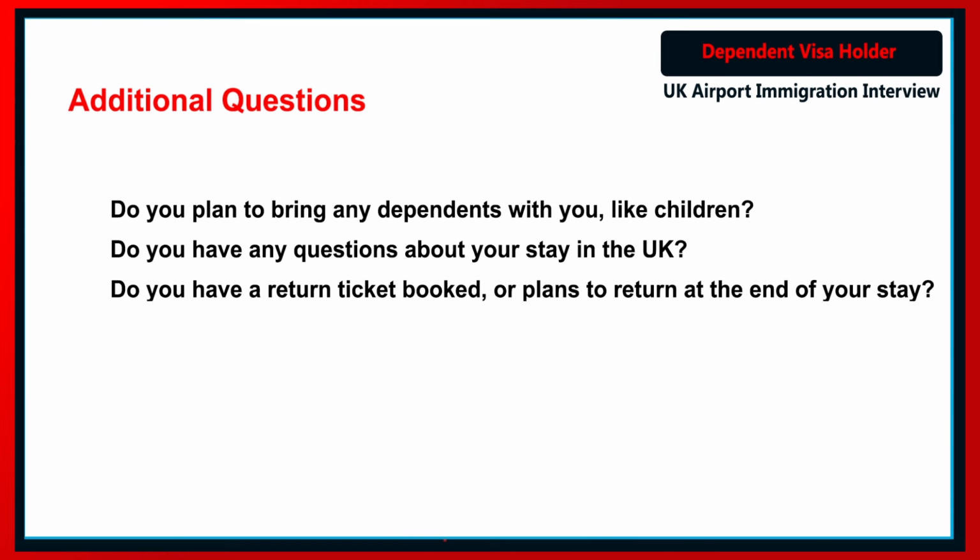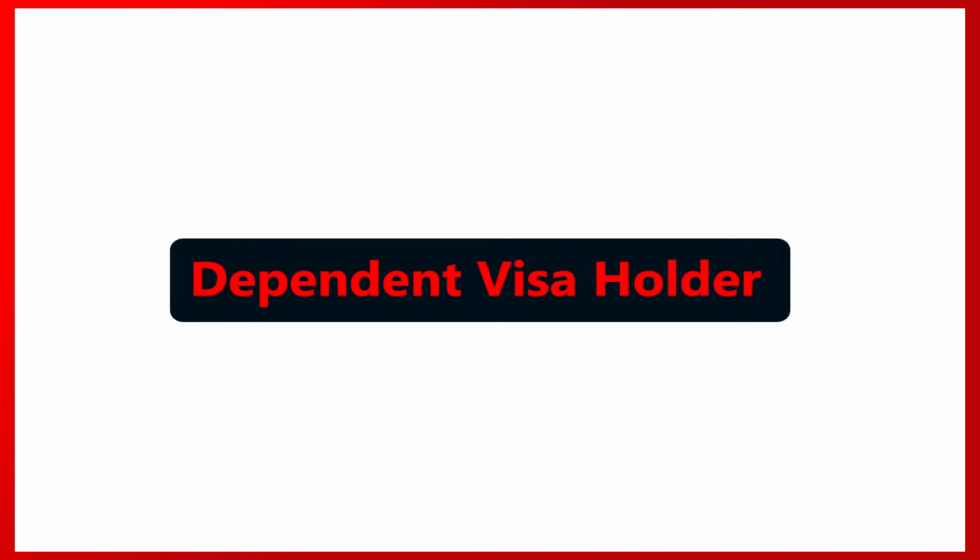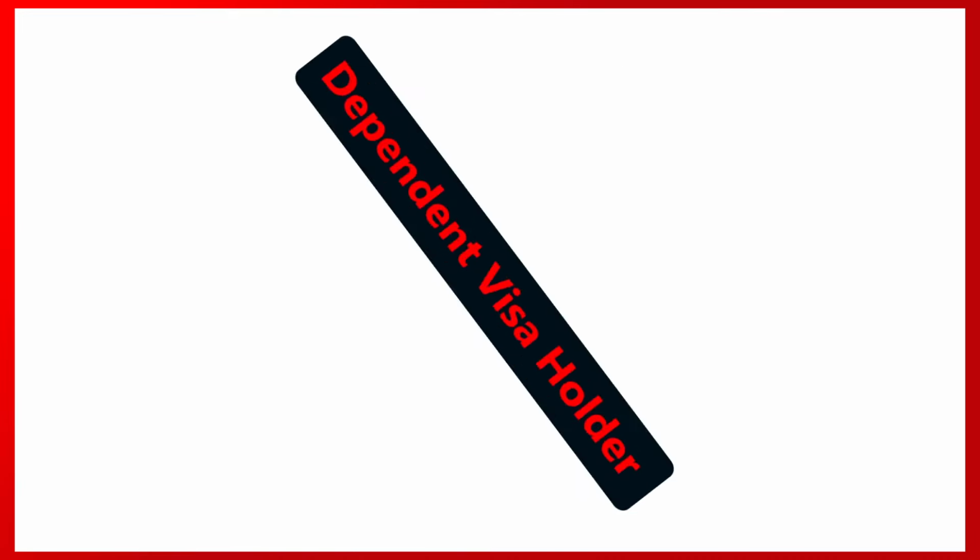Do you have a return ticket booked or plans to return at the end of your stay? You could say, yes, I plan to return to India at the end of my husband's work contract. And that's it. I hope this guide helps dependents feel more prepared and confident for their arrival in the UK. Just remember to answer clearly and truthfully, and don't forget to have all your documentation ready.